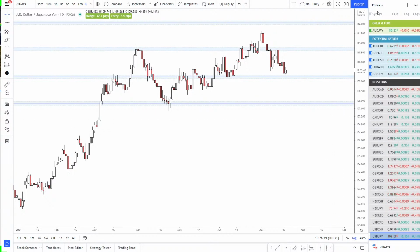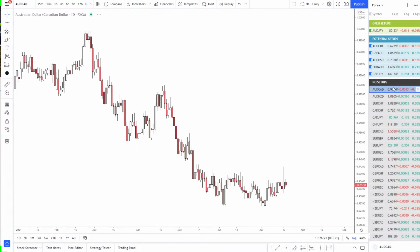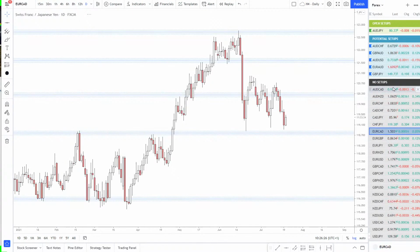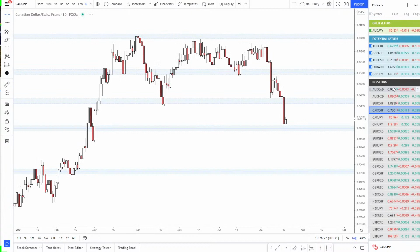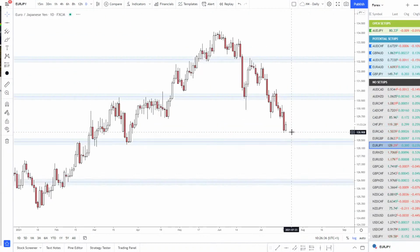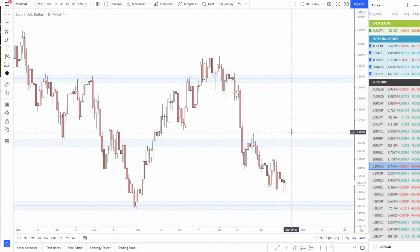Well, that is pretty much everything I've identified. I'm going to take another quick scan through the charts to see if I can see anything interesting. CAD CHF might give us a... Actually, we'll leave that till tomorrow because we'll see how it's developing tomorrow.